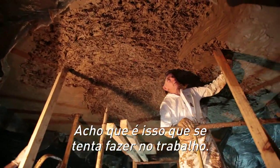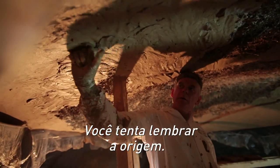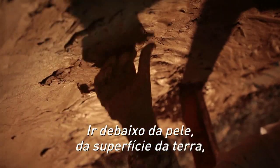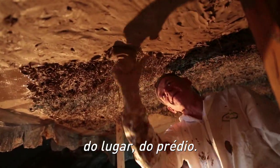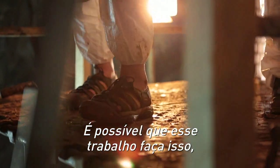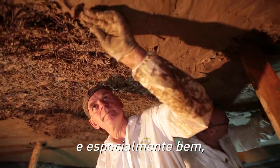And I think that's what you try to do in the work, is to try to remember the origin, to go beneath the skin of the surface appearance of the place, of the building. I think this work will possibly do that particularly well, going inside the brick.